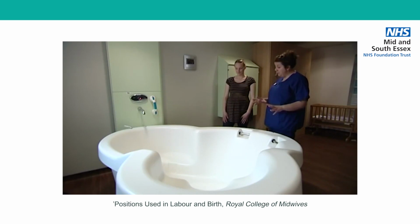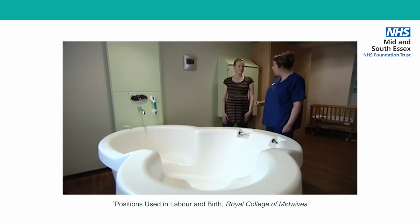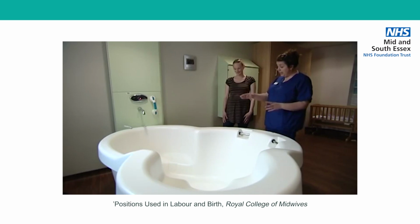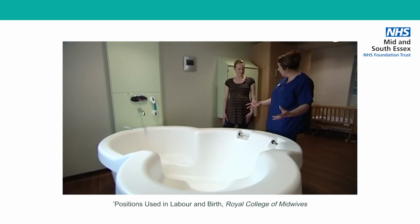It's been found to be quite a good form of pain relief. Helps you to be more mobile because obviously the water gives you some mobility. And can slightly reduce the length of your labour. And quite a lot of our mums here use it now, which is why it's such a big feature of the room. Sometimes our mums quite like to sit in it. Obviously, I'm not going to fill it now. But I wondered if you would like to step in it and just have a little sit and see how it feels, because it is quite big and it is quite deep.